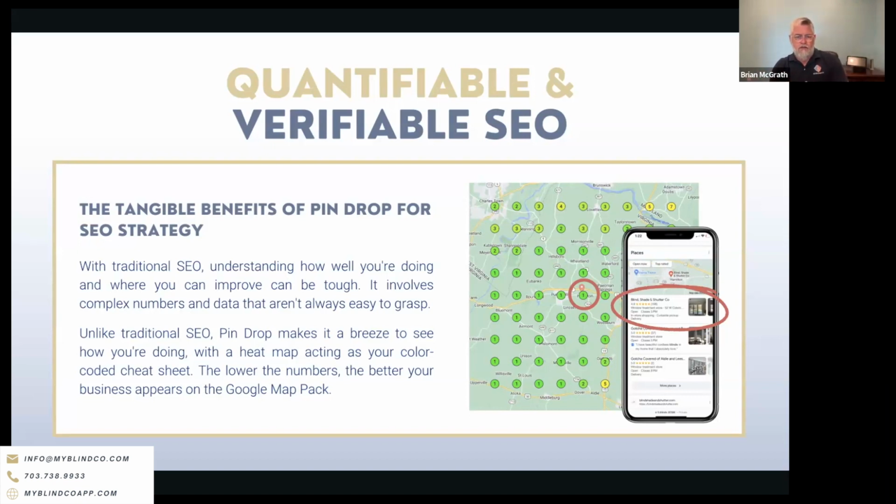Anyways, use it as a color-coded cheat sheet. The lower the number, the better your business appears on the Google Map Pack. The better your business appears on the Google Map Pack, the higher your organic SEO, the higher your performance in analytics altogether. And at a certain point, you get the benefits of being a certified Google reseller.